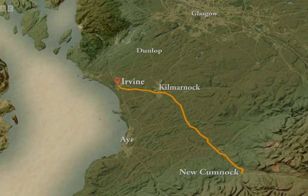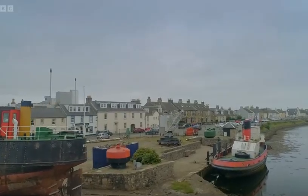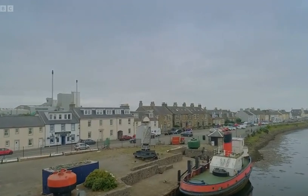Irvine is a town located off the Firth of Clyde. Like Belfast, it's historically been an important centre of shipbuilding in the UK. Many people from back home have settled in the town over the years, so much so that this area was known as Wee Ulster. The last shipyard in the town closed in the 1950s, but today it's home to the Scottish Maritime Museum, which seeks to preserve the town's impressive industrial legacy.